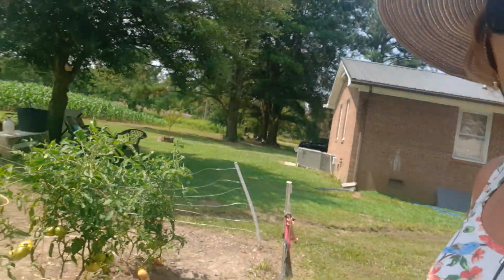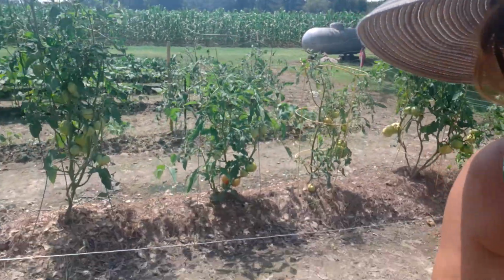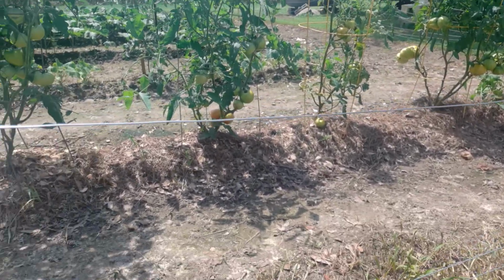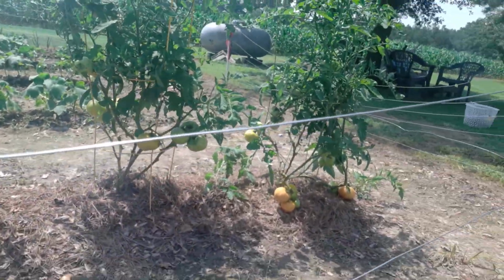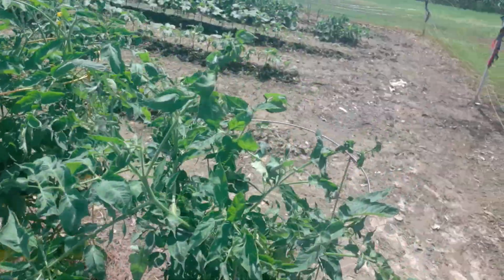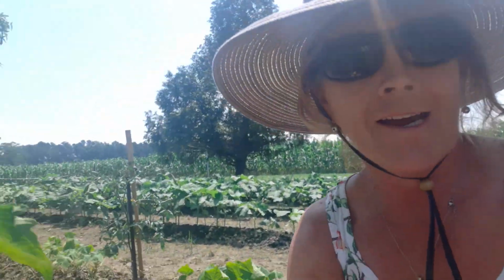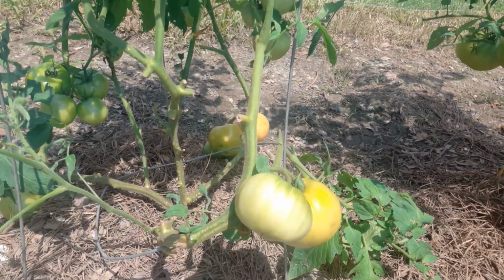And the tomatoes, the sun is so bright here, but the tomatoes are doing so great. In a couple of days, some of them are going to be ready to pick. I know you've seen it in my past videos, but I just want to bring you a little update. Look at that. Once that's cut, it's going to be sandwich size.